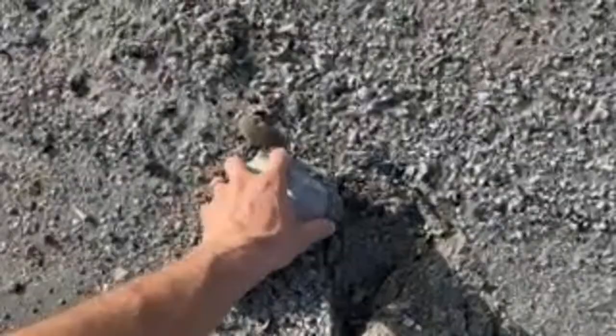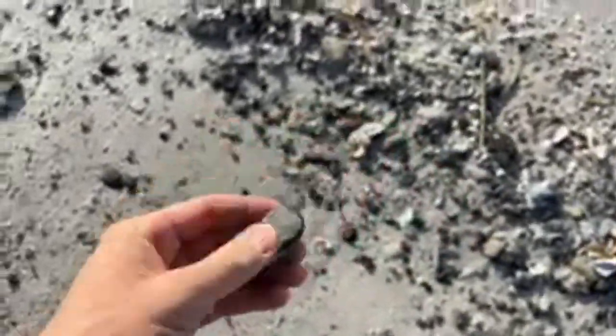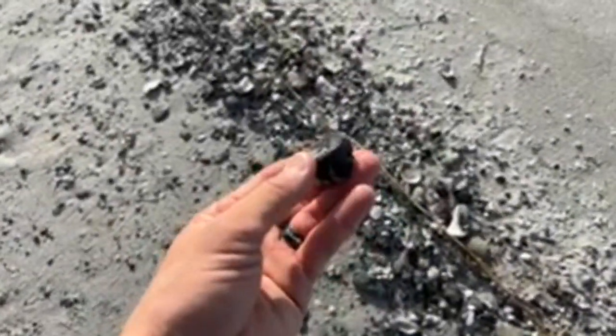Bit of a whelk shell right there. A bit of turtle shell on that one. Ooh, there we go. This will be a good one to end on. It's a nice fish vertebra.